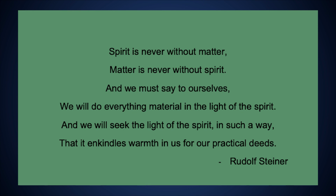Spirit is never without matter. Matter is never without spirit. And we must say to ourselves, we will do everything material in the light of the Spirit. And we will seek the light of the Spirit in such a way that it enkindles warmth in us for our practical deeds.